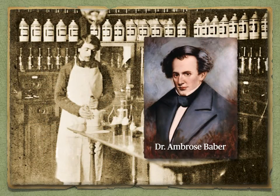However, the druggist questioned the formula and attached a beware note to the vial before giving it to the patient. When the patient saw the beware note, he decided not to take the medication. When the doctor later called on his patient, he was a bit aggravated with the druggist. To prove to his patient that the medication was safe, Dr. Baber took a dose of the prescription, whereupon Dr. Baber died almost immediately.